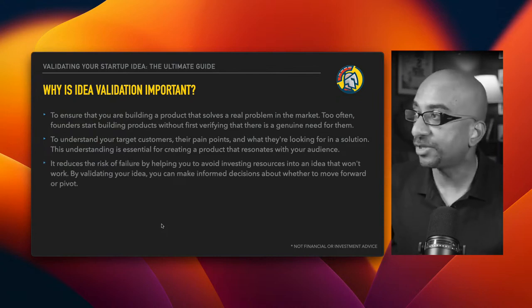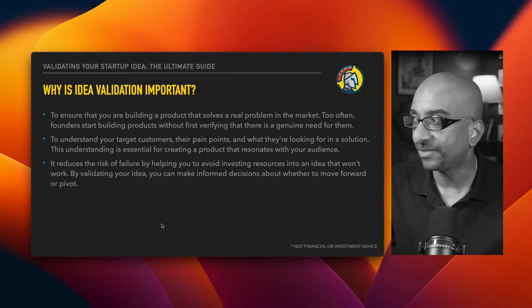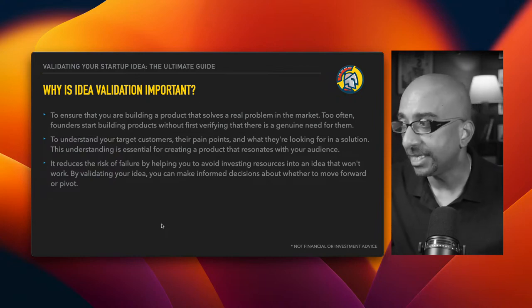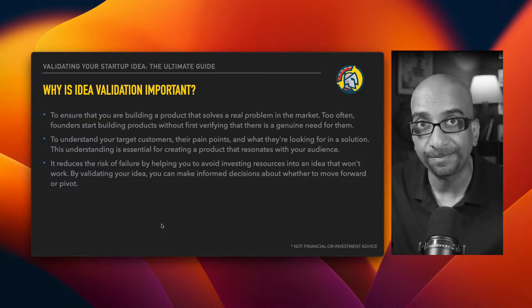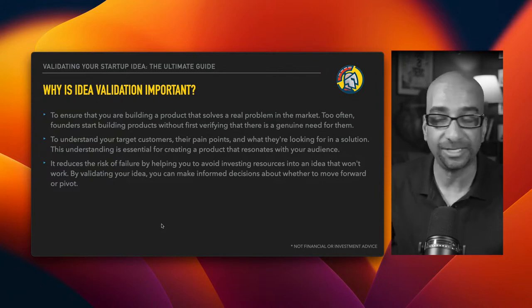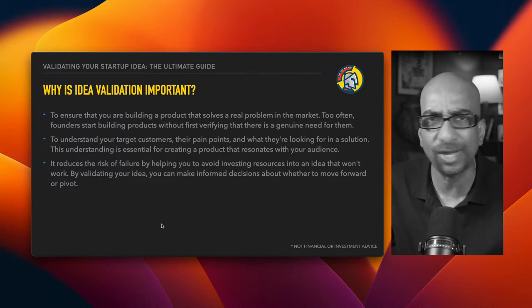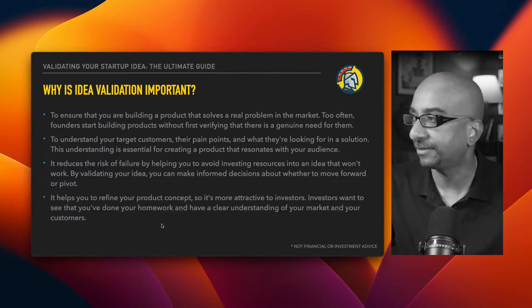It's important to validate your idea because it reduces the risk of failure by helping you avoid investing resources into an idea that won't work. By validating your idea, you can make informed decisions about whether to move forward or pivot. In my entrepreneurial career, from 1998, 26, 27 years or 28, whatever it is, right? The number of times pivoting has saved my ass, I can't count, right? So pivoting, but pivoting depends on validation of the idea.